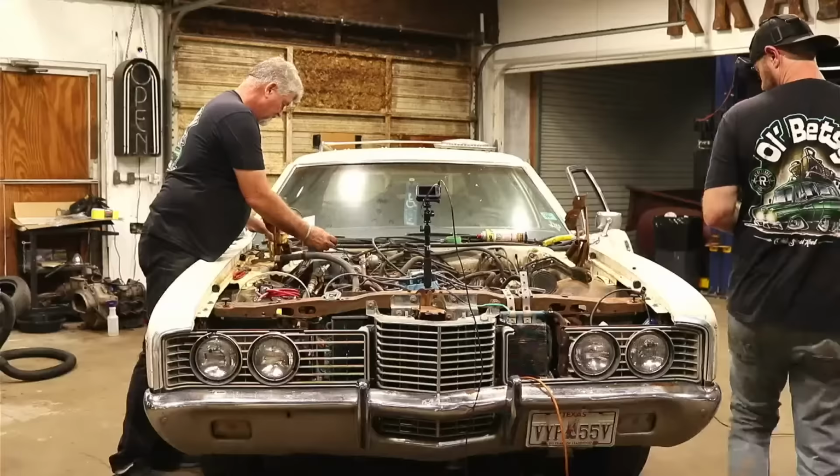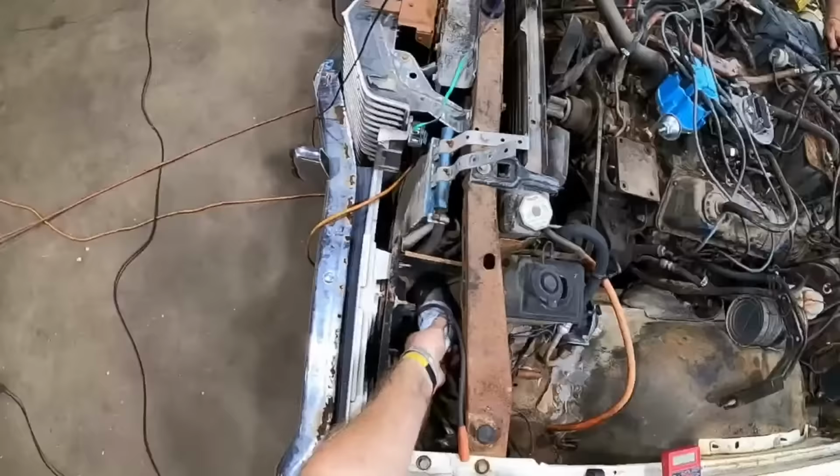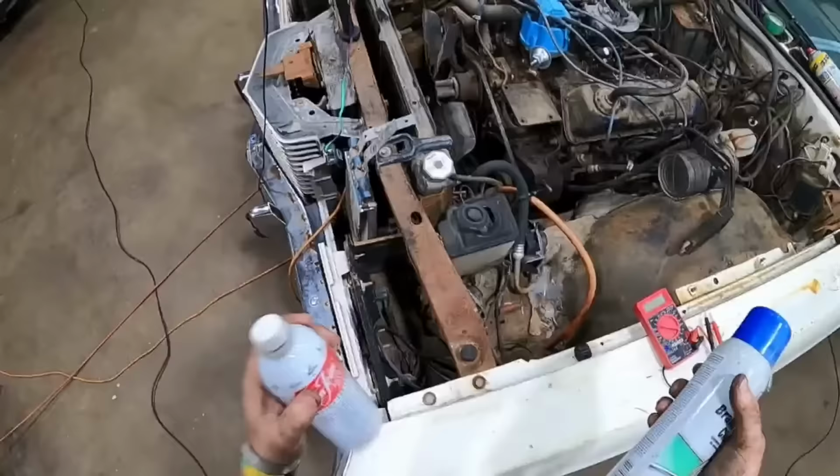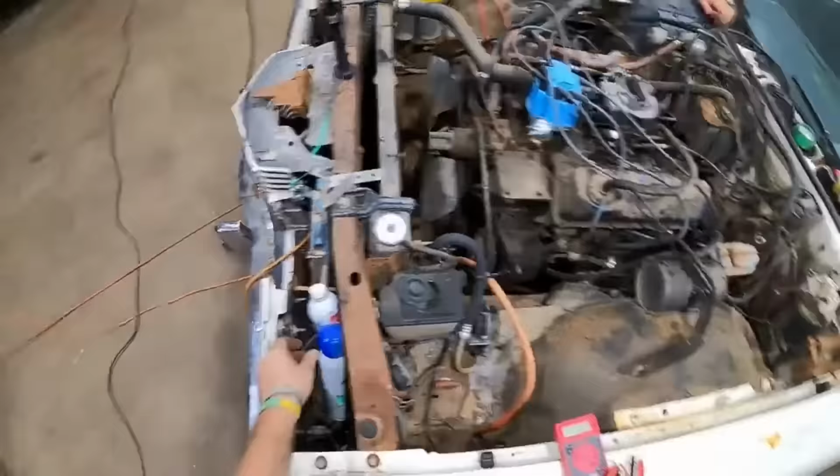So I do see he's got some brake cleaner here. Some Seafoam. A full can of brake cleaner. Empty Seafoam. A little bit of everything other stuff. He was probably using this to try to start it with.